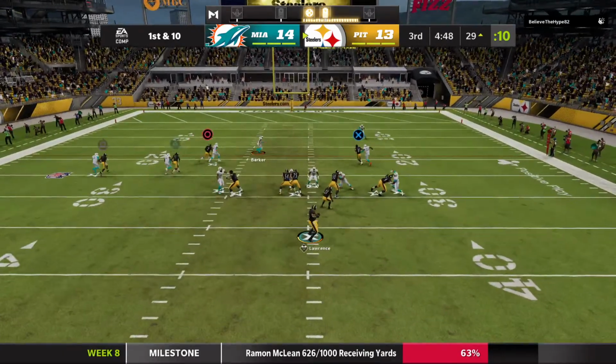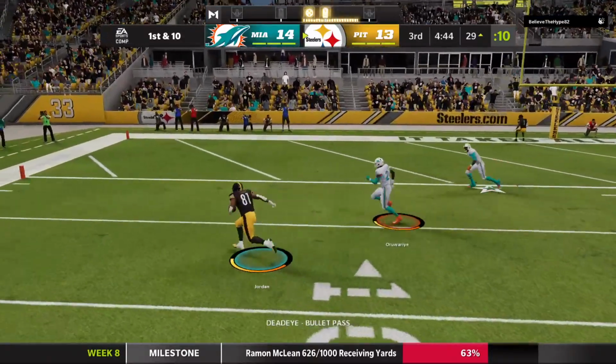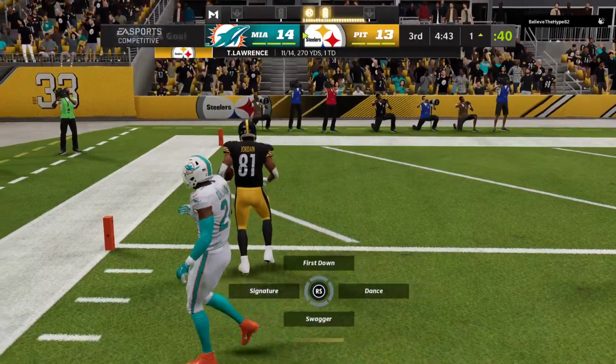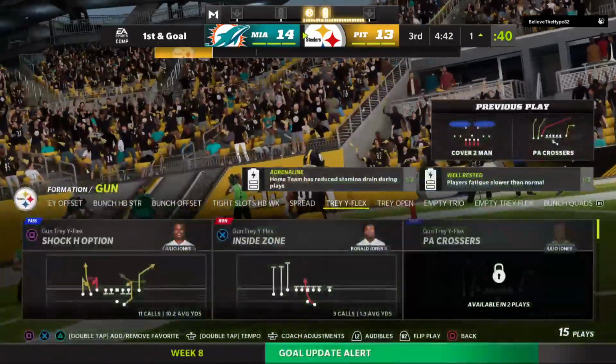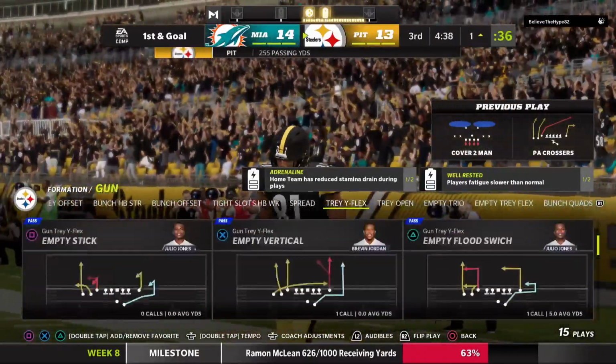They go play action now. Lawrence, looking left side, and he's got a man. That's Jordan. And he doesn't quite make it, taking it within an eyelash. Dropped at the 1. This offense can certainly move quickly when they want to.